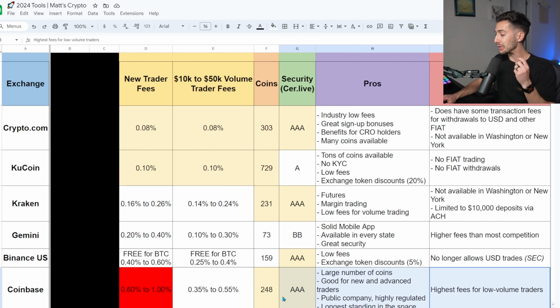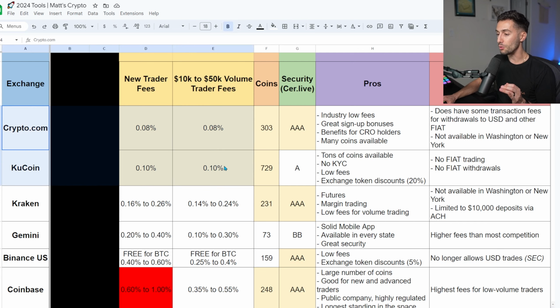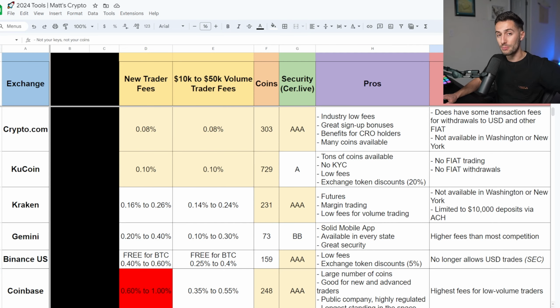So even though I love everything about it, I really do, there's not even a deposit limit, right? I could deposit $100,000 tomorrow instantly and trade it right away if I wanted to on Coinbase. Love that. The only thing is that the fees are just absurd. They are just absurd when you're comparing them to other options out there. We've talked about all of the pros and cons of each one.